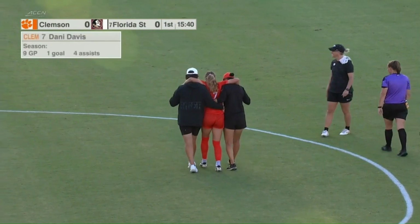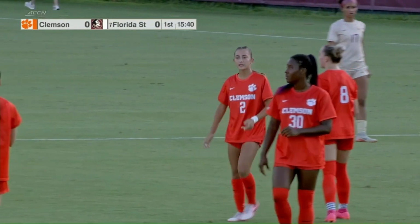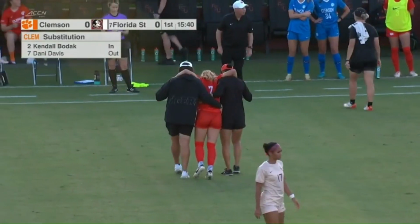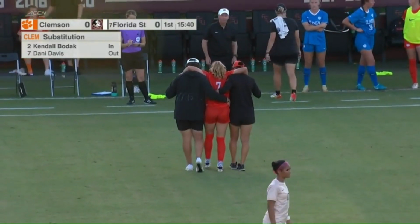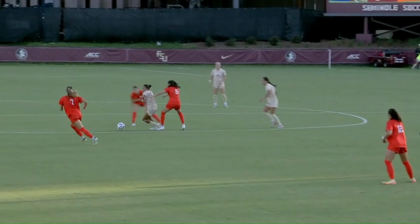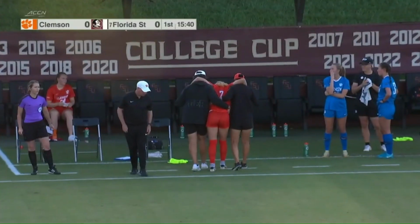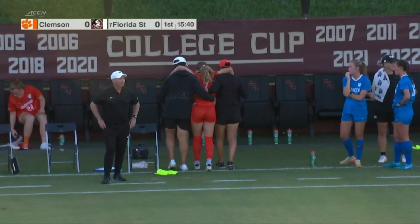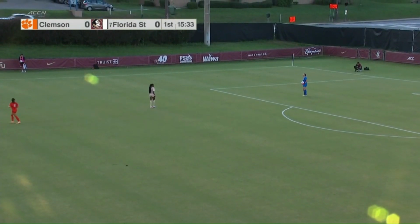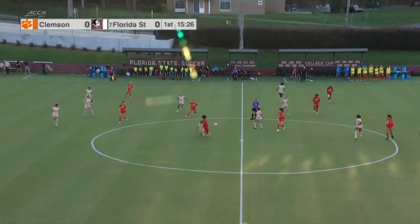ACC all-freshman team last year. I mean, they're already down Megan Bornkamp. Checking in is Kendall Bodak for the Tigers. Started her previous 9 games. Now off the bench. It's tough to see for Davis. Trying to challenge for the ball against Beckman, and that is really tough. Looked like it kind of twitched a little bit as she tried to extend that leg. She obviously went down immediately with a sharp pain. Hope that she's okay. Absolutely never what you want to see.